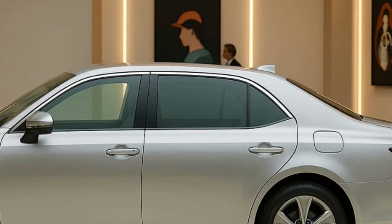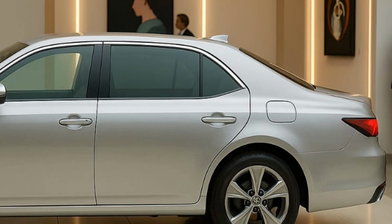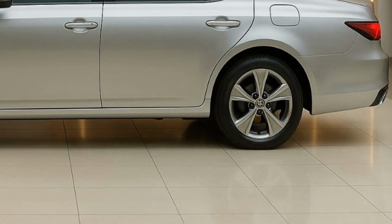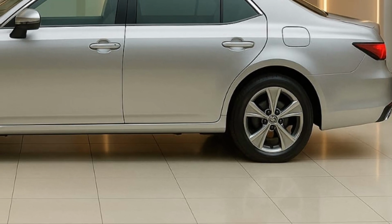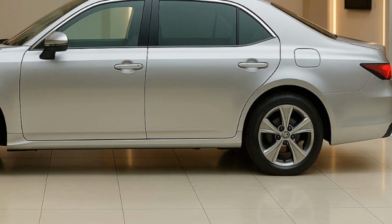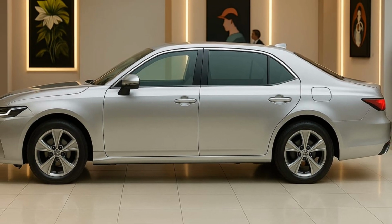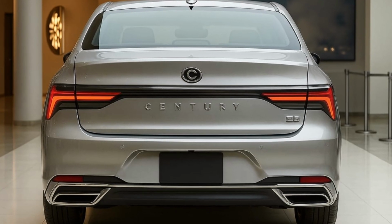It's not mass-produced. It's not flashy. It's the ultimate expression of refined power and restraint. The 2025 Century isn't trying to compete, it stands apart. That's the story of the new Toyota Century, a car that proves luxury can be both bold and humble.